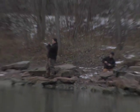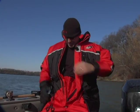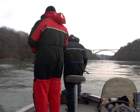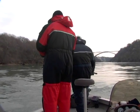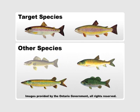You may observe shore anglers as you launch your boat, so please exercise etiquette. When heading out on the river in winter, please exercise extreme caution. A survival suit is a must. Fast currents and treacherous whirlpools make the Niagara River a potentially dangerous body of water. This week's target species are rainbow and brown trout. Other popular sport fish species available on the Niagara River are lake trout, muskie, smallmouth bass, and walleye.